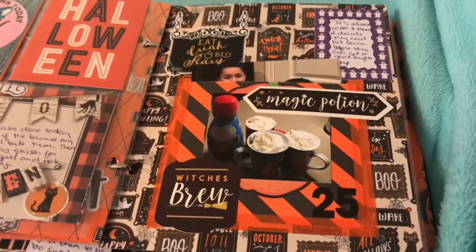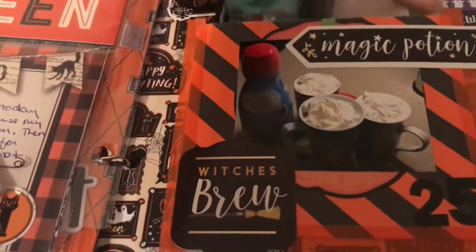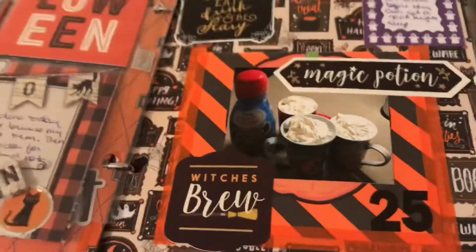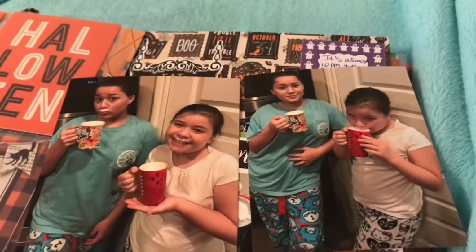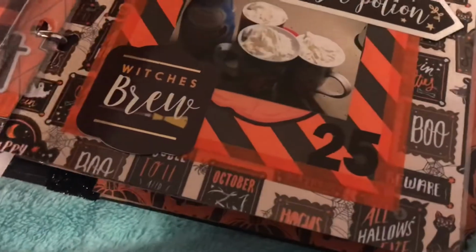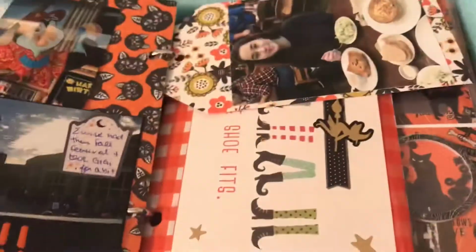On the 25th, it was a little cold, and the girls would not go to sleep. It was like 9 o'clock at night, and they came to me and said, "We can't sleep without some hot cocoa." I think it was just an excuse to get some hot cocoa, but whatever. I had some too. So that's what I did for them that night. So that's the 25th. Oh, the page is coming apart.